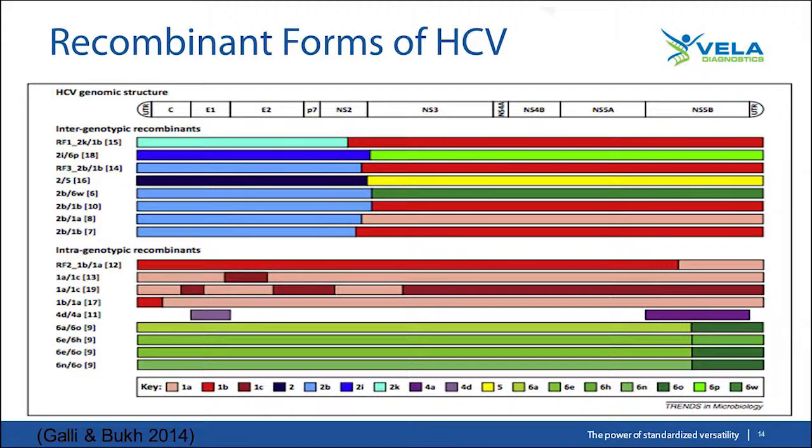We've been asked a number of times about recombinant HCV. And it's been obvious for a long time that HCV doesn't really generate these number of recombinants as we see for HIV. However, there are a couple of recombinants described in the literature, as shown here. They are, at least up to the publication date, by Jens Buch's paper in 2014. There were 8 intergenotypic recombinants described and 9 intragenotypic recombinants.